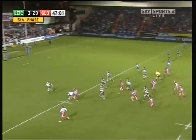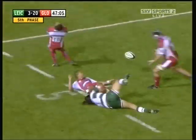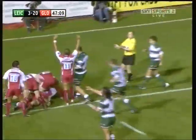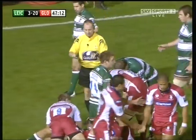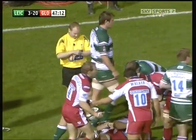And it really works. Bailey's waiting for the pass. It's a one-on-one. Looking to finish now. Abraham, brilliant tackle. Still the try goes in. The referee's looking. We're going to the video ref. Oh, that was fantastic work by Gloucester, the way they manufactured that.